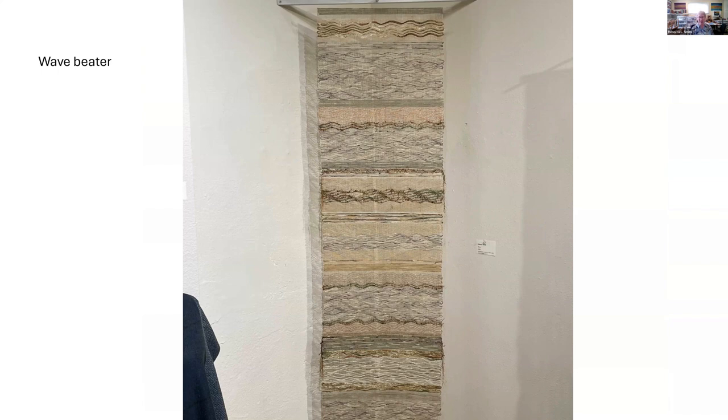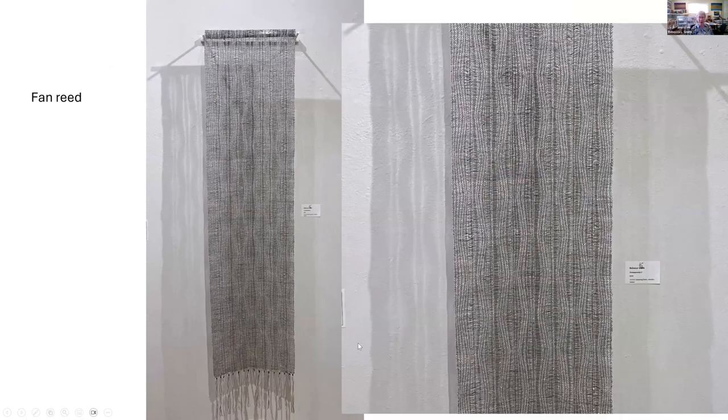And I used all sorts of different materials in this, different kinds of yarn, on a very widely spaced warp, so that it was completely see-through. You can see on the wall back here a little bit of the shadow behind the piece to see how see-through it was. And then this is another piece that I did with a fan reed technique called ondulé, which allows the warps to move back and forth in the reed as you weave, just by manipulating the position of the reed. And it gives you these wonderful open spaces. You can see the shadows here as well.